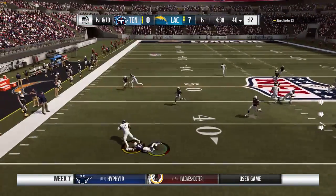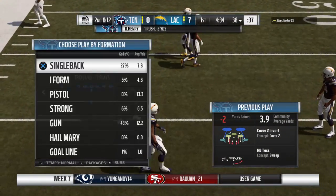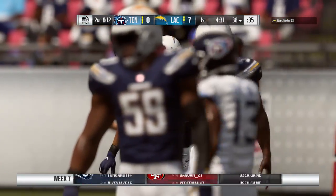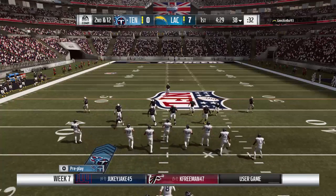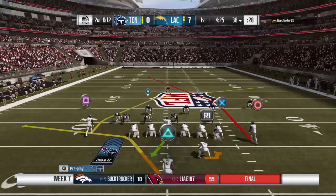Now a first carry for Derrick Henry. It's a loss of 2 there, bringing up second down. I know the scouting report on him is that he doesn't possess the eye discipline to be an elite linebacker. And what that means is his ability to read, react, and make a play. But on that one, he looked like one of those guys.